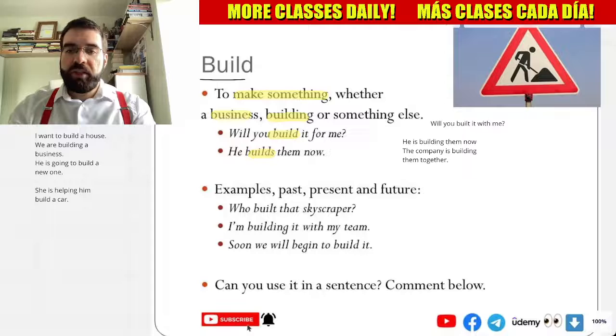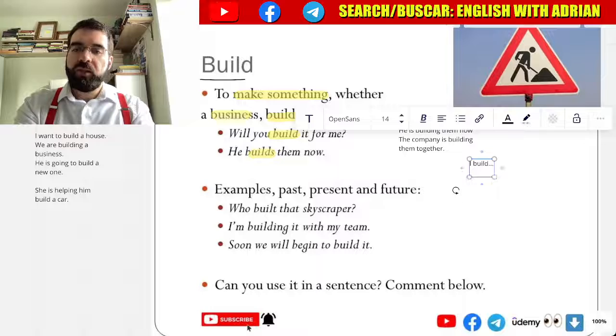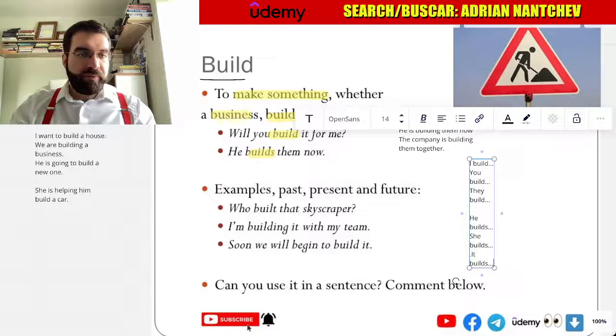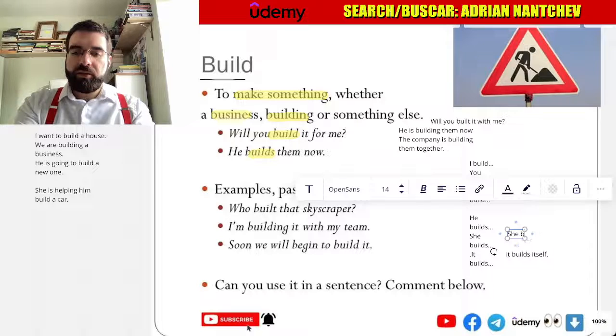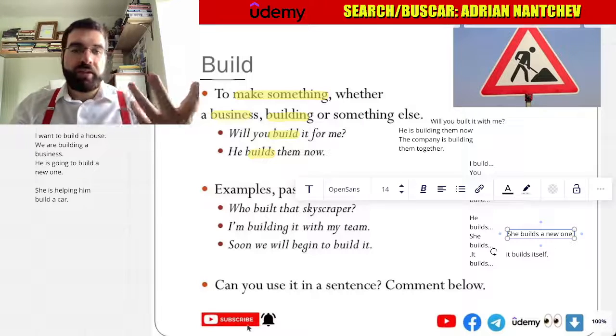So then we can say, I build, you build, they build, he builds, she builds, it builds. It builds itself. She builds a new one. Builds a new one, a new house, new anything.